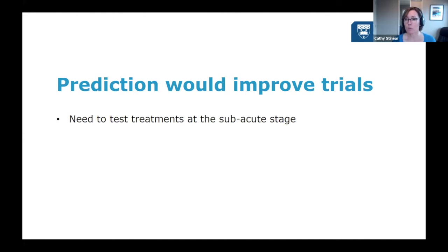And the second reason is more pragmatic, which is that's when rehabilitation is delivered. That's when service delivery occurs. And so while we can learn interesting things by testing treatments with patients at the chronic stage, the reality is we don't have a service platform to deliver those treatments to those patients on any real scale. So we do need to be able to test treatments at the time we intend to use them, which is usually within those first initial weeks post-stroke.